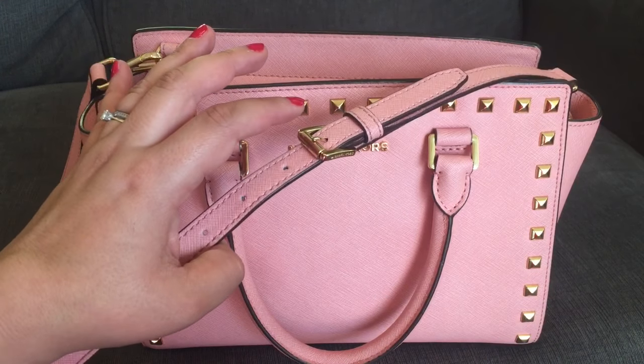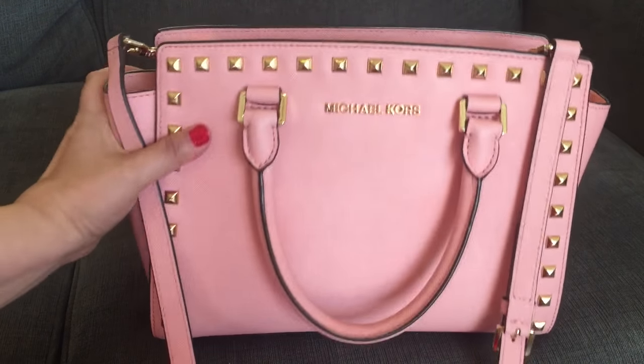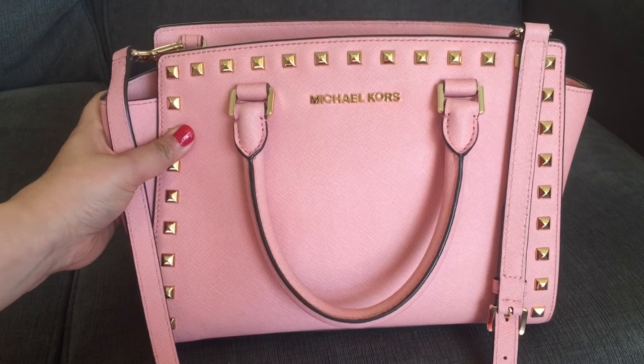I'm 5'4", and I feel that it's a little bit high, but now the trend is to wear them higher when you wear them crossbody, so I guess it's in. But in the long run, I would have preferred if the strap was a bit longer. I think I've seen a version where the strap has a bit of a chain on both sides and then it's leather. I've seen it somewhere, and if you guys know about it, please let me know.